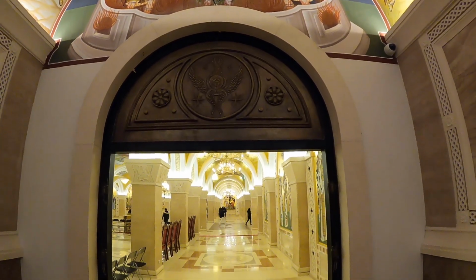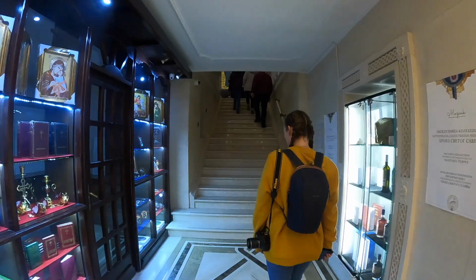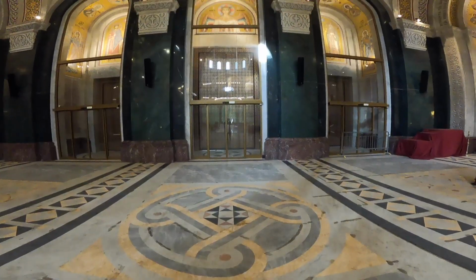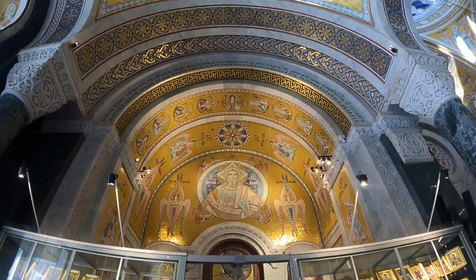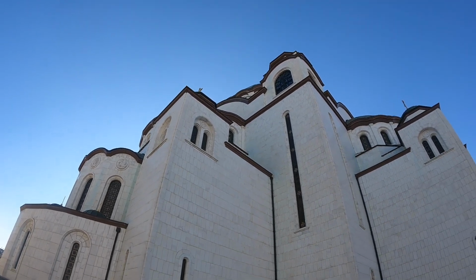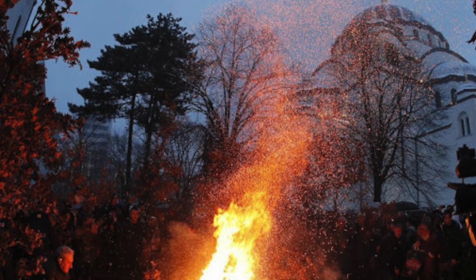We highly recommend you put St. Sava's Temple on your bucket list, as we think it's one of the most incredible places we have ever seen. If you make it inside, don't forget to visit the crypt. Without giving too much away for a future video, one of the largest events that takes place at St. Sava's Temple is on Christmas Eve, where thousands of people build a bonfire using badnjak.